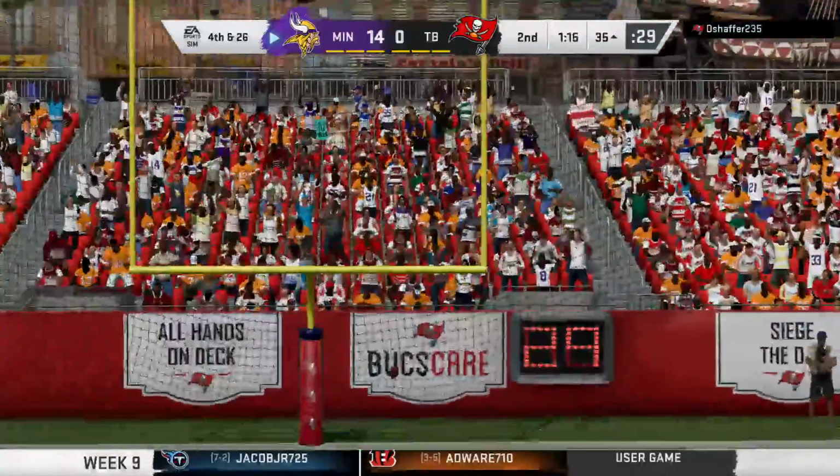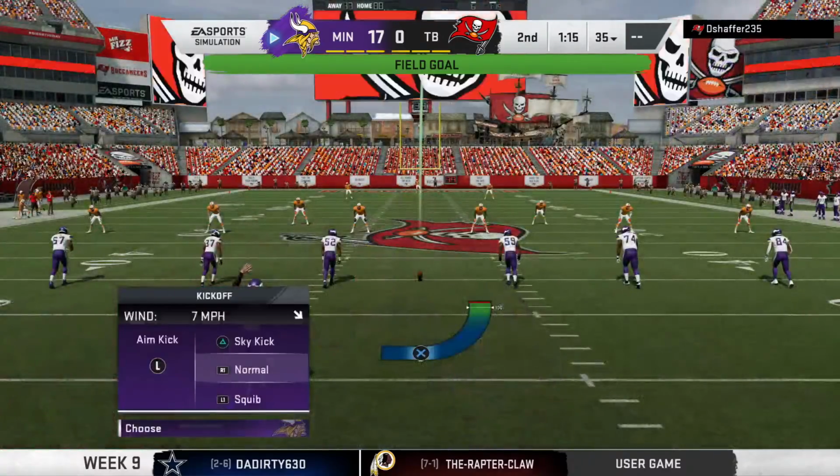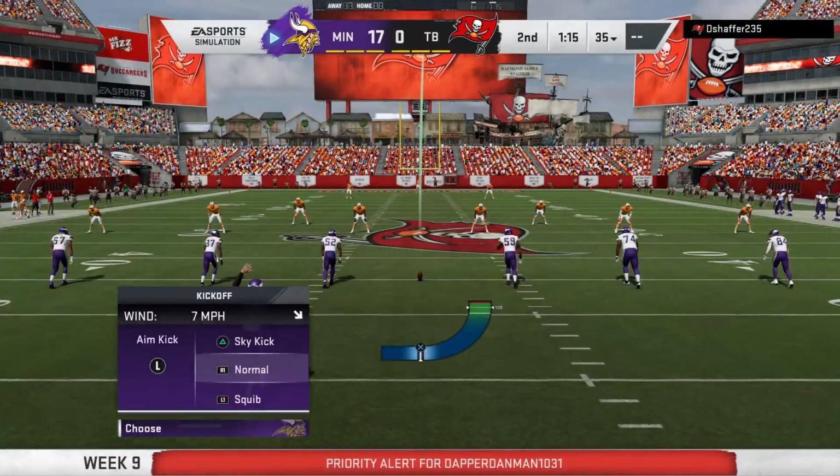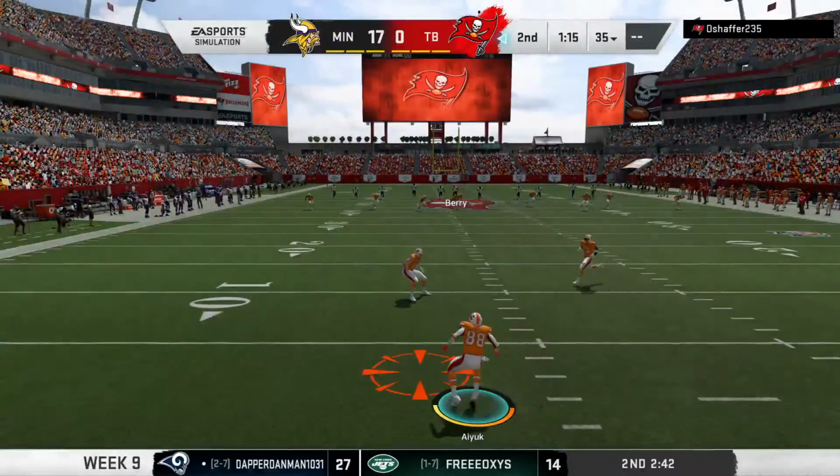The kick by Pinheiro is good. And the lead will grow. It's now 17-0. These kickers now, it's like we take them for granted. Kicks like that used to be such a big deal, and now you just expect them to make it.